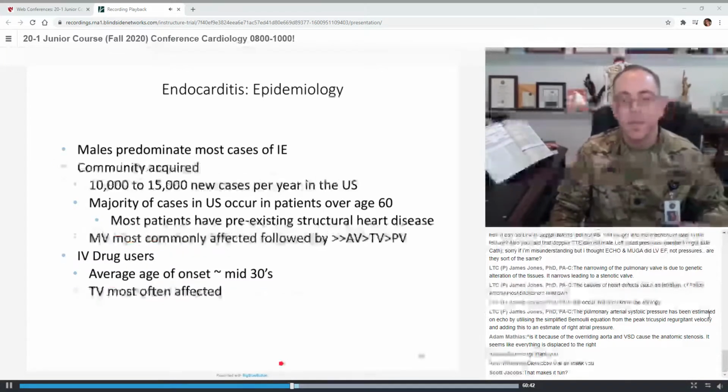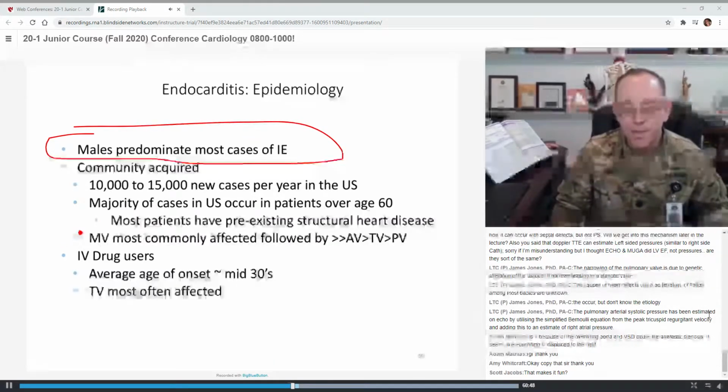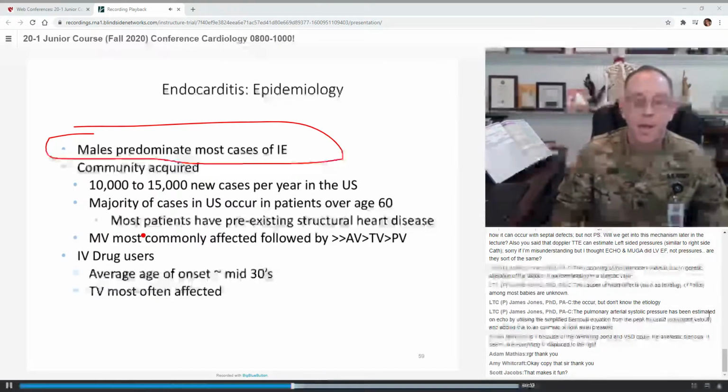So the bottom line is most of it's due to males, and you'll see why. A lot of them are IV drug users that can do this, that can lead to it. It's very common in IV drug users. And the valves that are most commonly affected are usually on the right side, and it's associated with it.